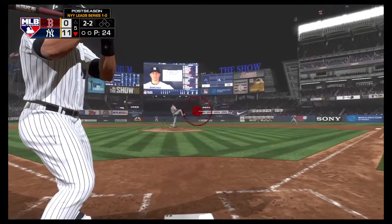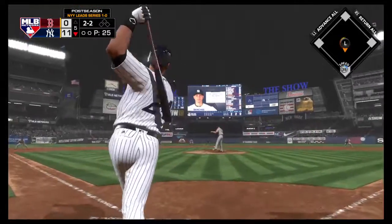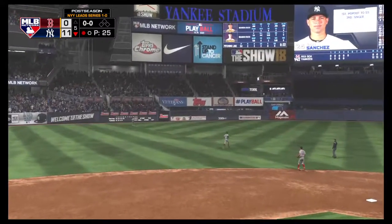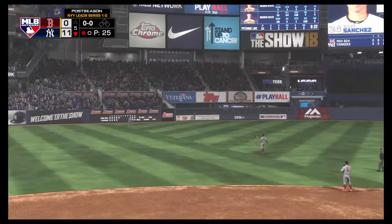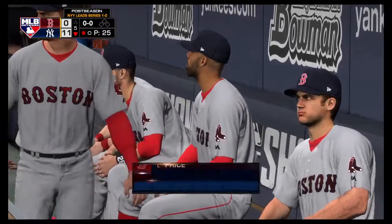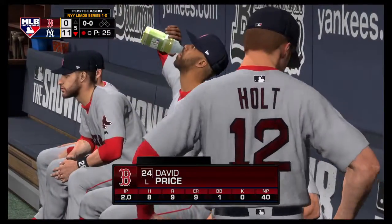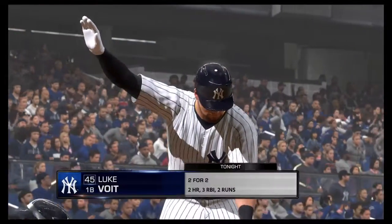The 2-2. Line toward the gap in left center. Bradley is in retreat as he pulls it in for the first out. And there are the final numbers for the Boston starter. Clearly not the postseason outing he had envisioned.